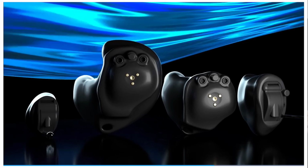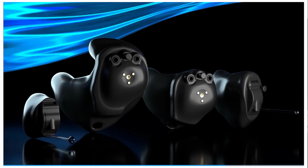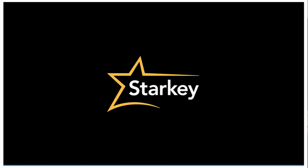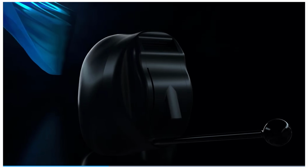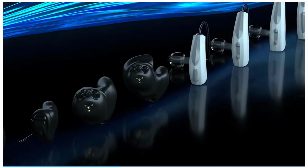All that being said, the first hearing aid on my list of best custom hearing aids as we enter 2022 is the Starkey Evolv AI Rechargeable half-shell and full-shell custom hearing aids. The Evolv AI custom hearing aids are an upgrade from Starkey's extremely popular Livio Edge AI line of devices. Having a custom hearing aid that uses a rechargeable lithium battery is a game changer for individuals with poor finger dexterity and for individuals who do not like having to change batteries all the time.